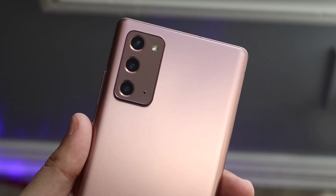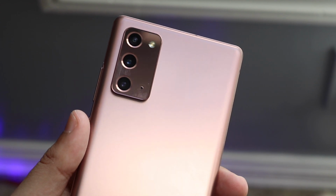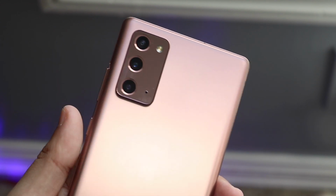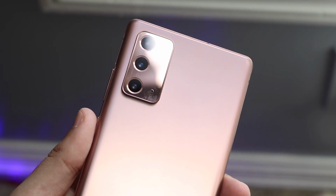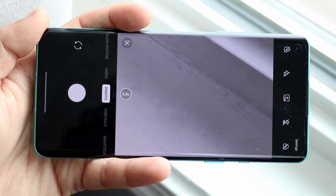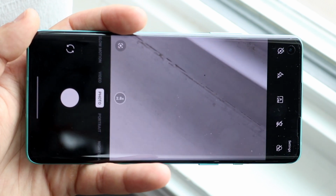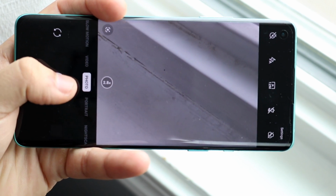Where the Note 20 has that 12 megapixel wide-angle lens, 64 megapixel telephoto lens, and then a 12 megapixel ultra-wide sensor. So you do have that additional telephoto lens on the Note 20, and I feel like this is one of the areas that OnePlus wants to get better at, but they haven't got better at just yet. And I feel like with the OnePlus 8, it's almost there. If they just put a little bit more effort, which they probably will in these next generations.